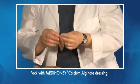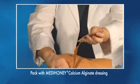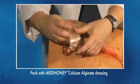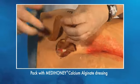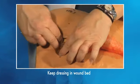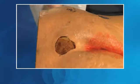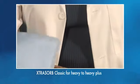Then just fill the wound with the calcium alginate dressing, being sure that you keep the calcium alginate within the wound bed. Then we're going to choose Xtrasorb Classic. Xtrasorb Classic is capable of handling heavy to copious amounts of drainage.